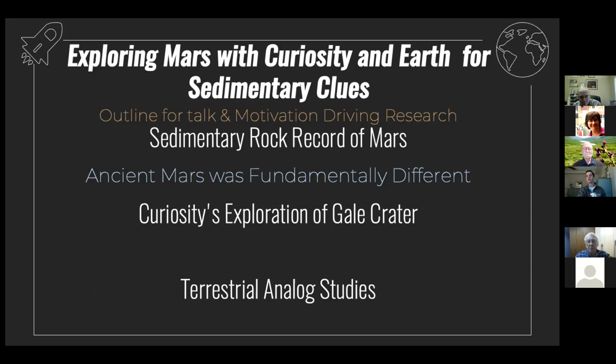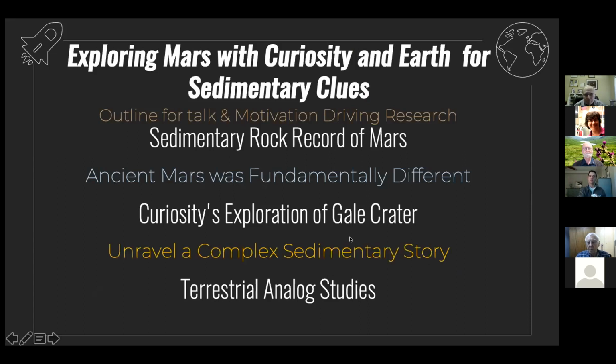Gale Crater is where Curiosity's been traversing. It's kind of this big hole in the ground that a lot of sediments were deposited at some point from rivers, and it accumulated over time. And we've been sampling this with our geologists on the ground with Curiosity. And so we're going to unravel some of the complex sedimentary stories by using the various tools that are on the rover itself.